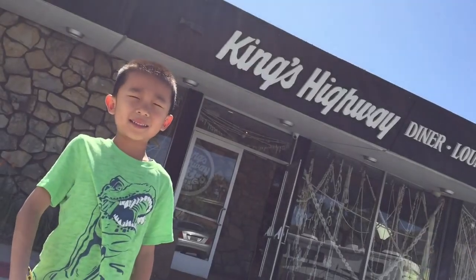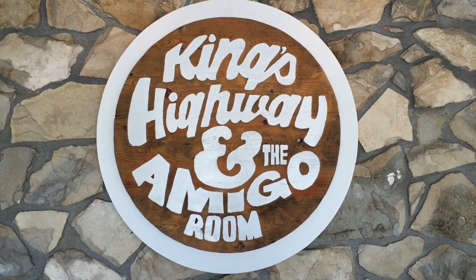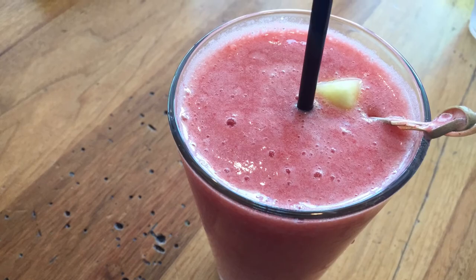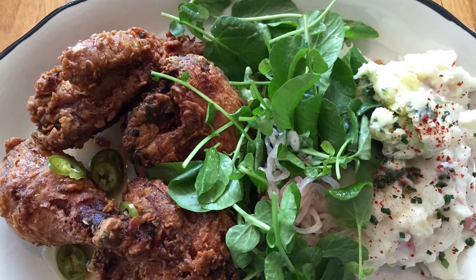We are at King's Highway. Located at Ace Hotel and Swim Club, this diner has organic fare and friendly service. We're having smoothie, pancakes, fried chicken, and chilaquiles.